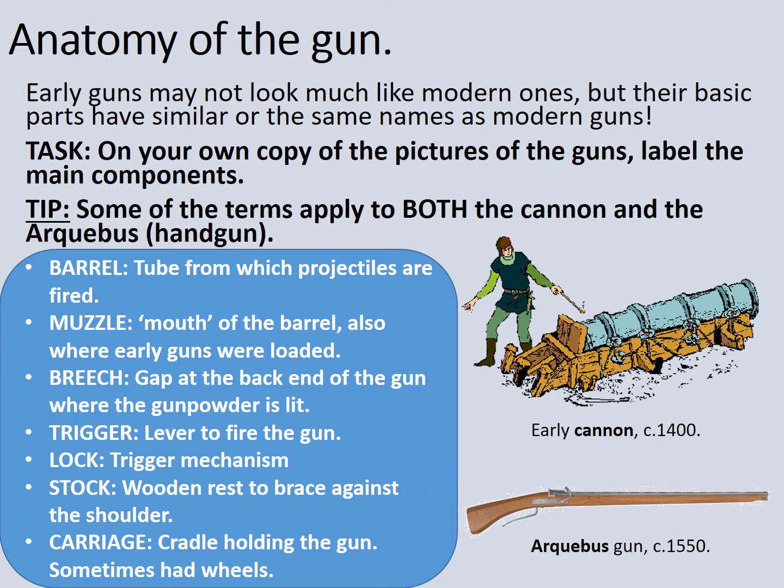Then we have the stock, also found only on the arquebus, and on modern guns for that matter. And then we have the carriage. This is found only on the cannon. Later guns would have wheels so that they could be wheeled around the battlefield and transported between battles more easily.